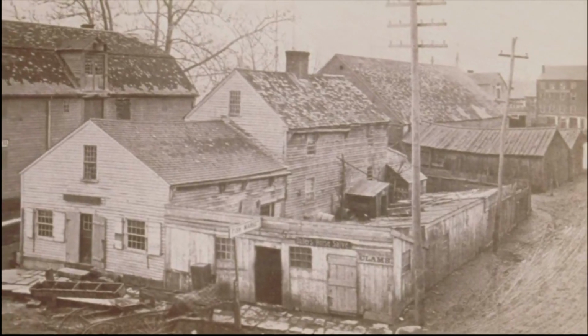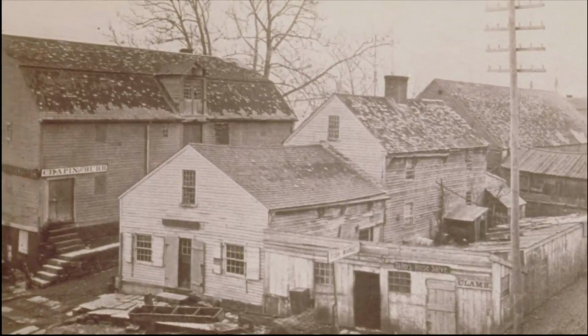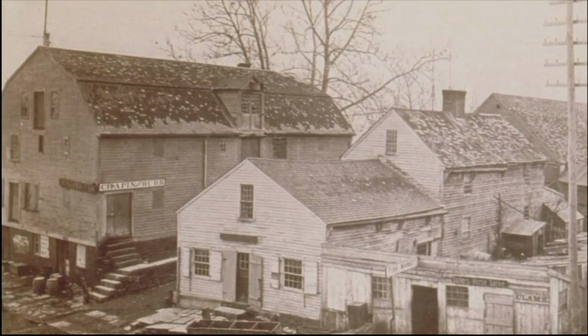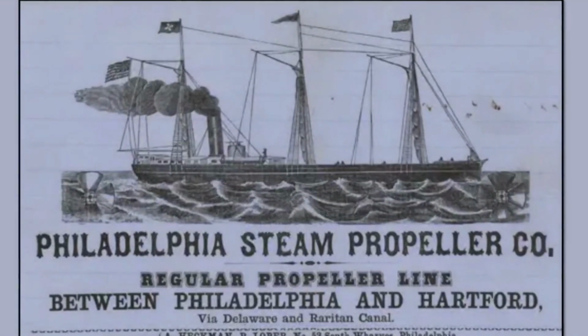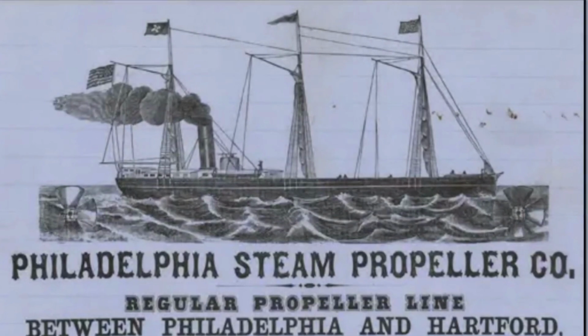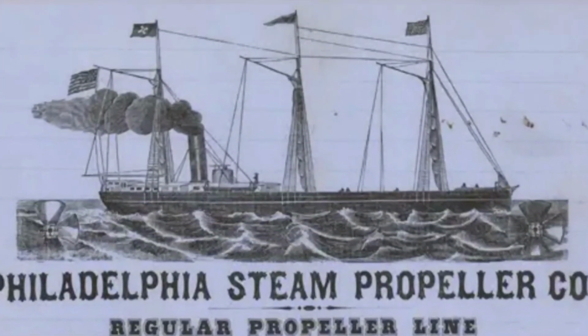East of the fish markets was the steamboat office of M.W. Chapin, father of A.D. Chapin. Mr. Chapin said yesterday that his father conducted a line of propellers that ran between this city and Philadelphia. They carried freight, and the line was started before there were any railroads. He believed the line was withdrawn about 1878.